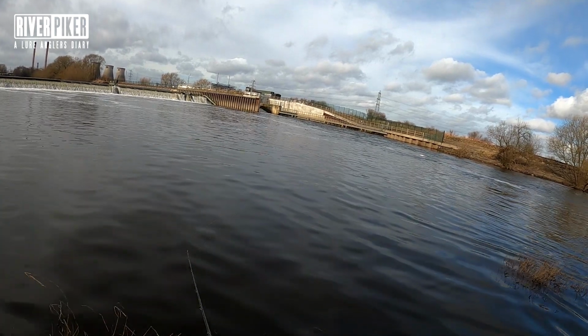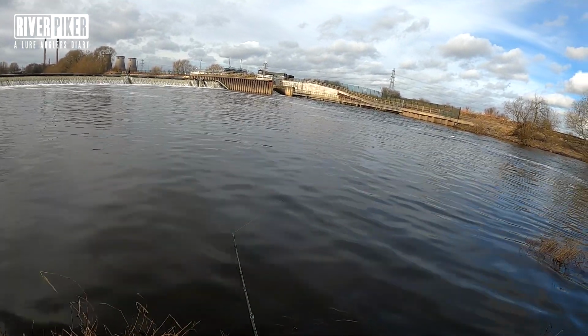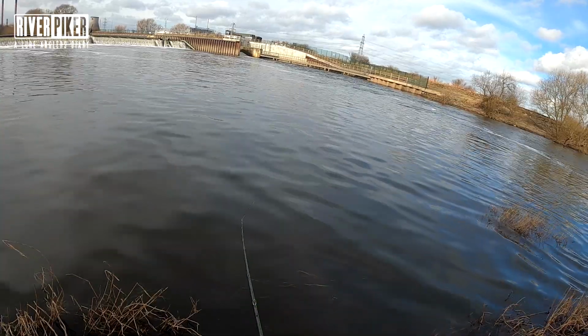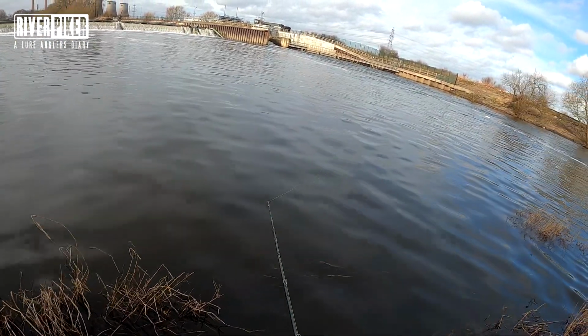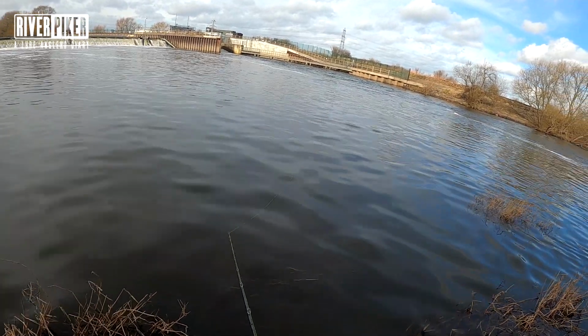Still a little bit of flow out there in the middle, but I'll fish it anyway, just in case. I'm expecting the fish to be slightly to my left here. Give it a go.